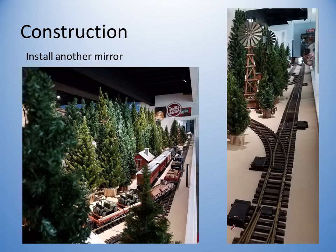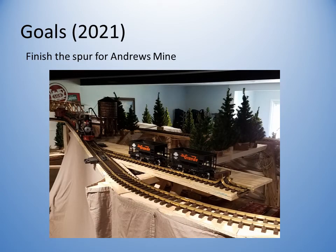Tired of looking at a blank wall, and on a whim, I added another mirror at the end of Bath by the Sackett Cattle Company. The spur in this picture is temporary, too short, lacking uncouplers, and not wired to the control panel.